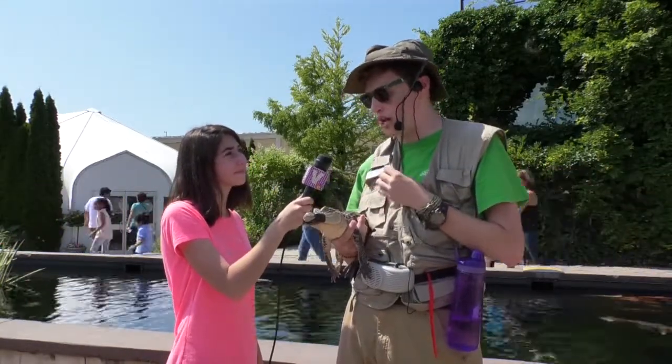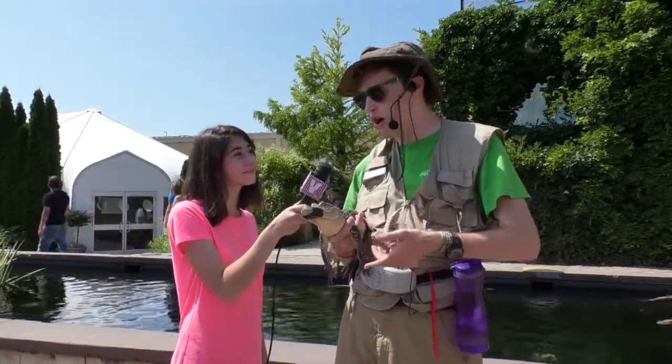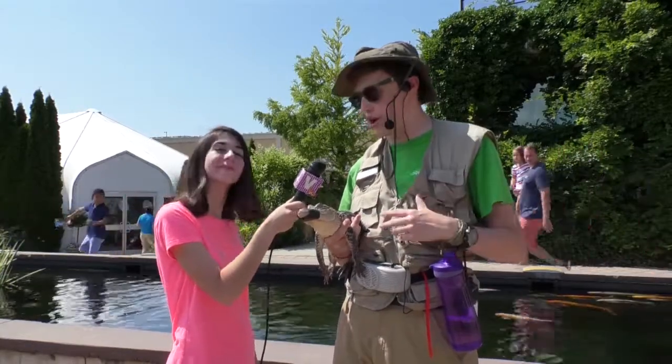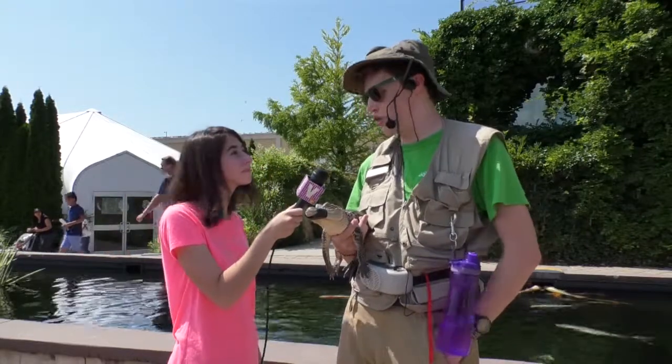There are some types of crocodiles that do get larger as well. And their snouts, alligators have a round snout like the letter C. Crocodiles have a pointed snout like the letter A, so you really just need to flip that first letter around, and that's mainly their biggest difference.